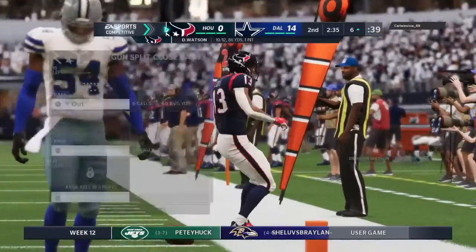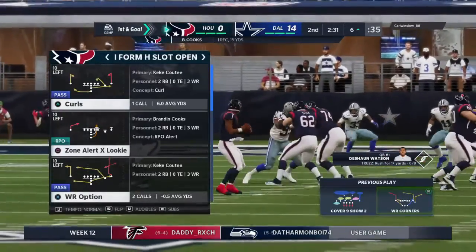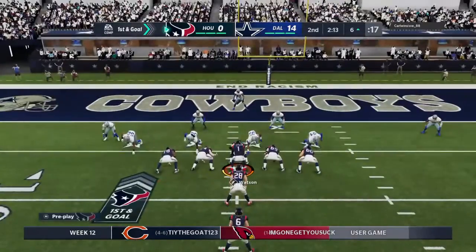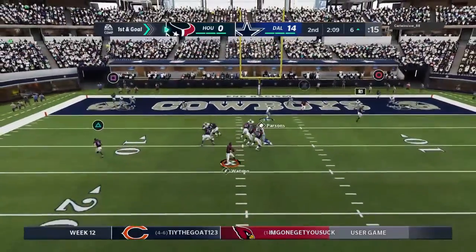That is caught at the 7. Complete. Another strong gain on the last 2 plays. They've moved it a combined 33 yards. The Texans with the first opportunity now from the red zone. They've got a 1st and goal to go at the 7. To the air yet again, Watson.